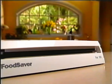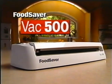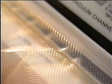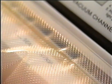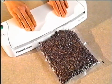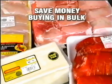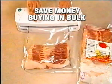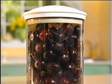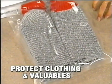The affordable, foolproof Food Saver Vac 500. Because the Food Saver removes the air, then seals, just like a commercial quality vacuum packager, you can have the freshest coffee possible each and every morning and save money by purchasing in bulk and vacuum-saving meats, cheese, poultry, fish, and other packaged foods. Uses for the Food Saver are endless.